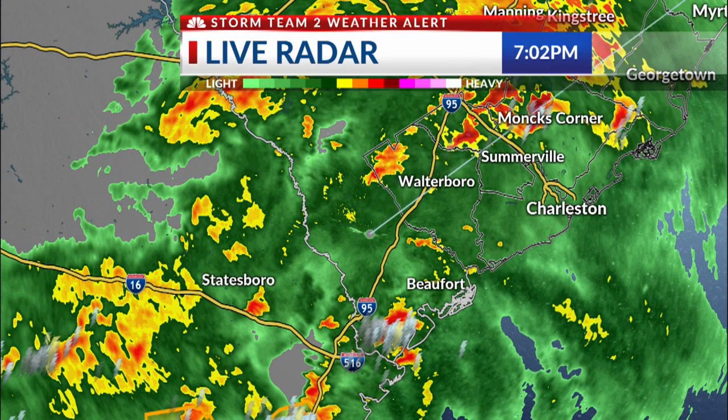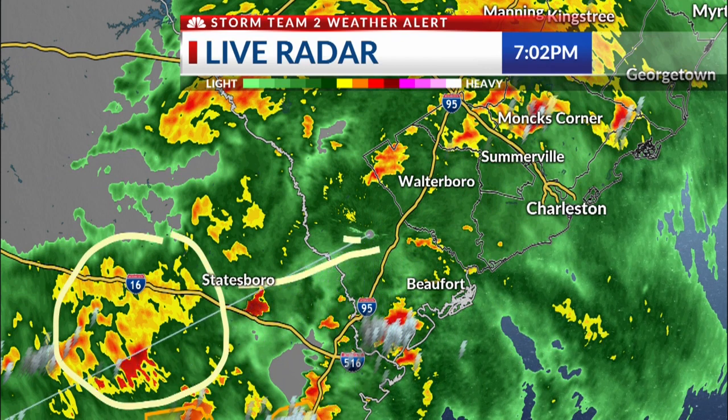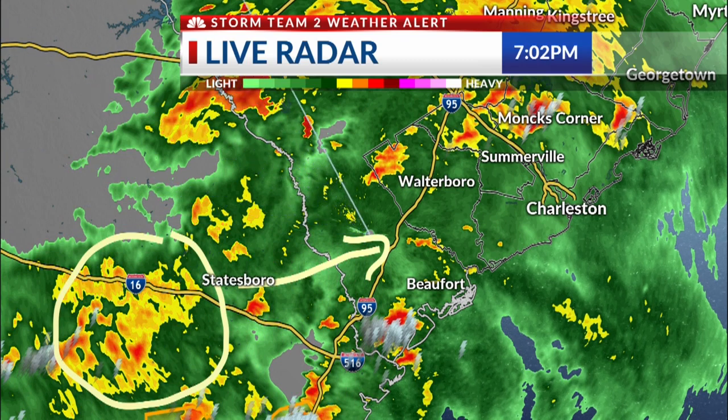I'll highlight this region, but typically what we've seen in other storms like this, once these storms move to the northeast into more of this stable air where it's already been raining, you're not looking at any intense thunderstorm potential there because we've lost the heat of the day. Even though we hate to see storms at night, typically when you lose some of that heat, it can start to take a little punch out of these storms. That's what we're expecting as that batch of storms, which is along Interstate 16, moves off to the north and east.